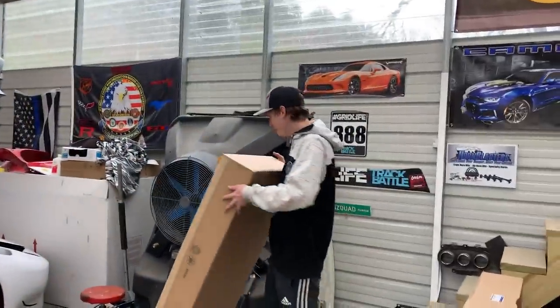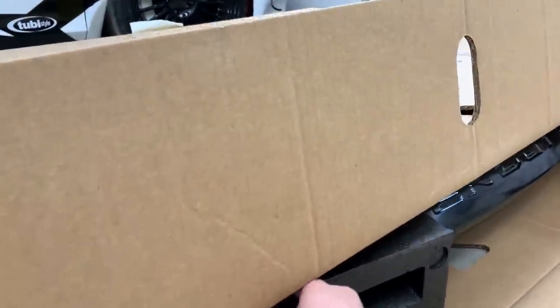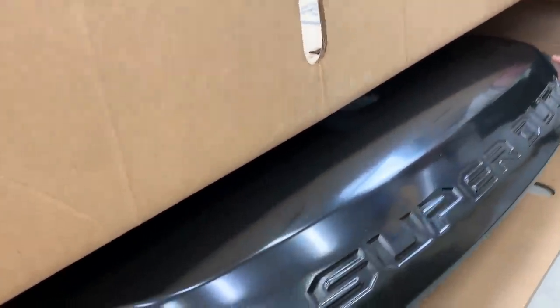It's already halfway open. We really didn't get to look at it at the dealership. We just kind of inspected the box because we really didn't have a good area to take it out and stuff. But dang, look at that. Super Duty.